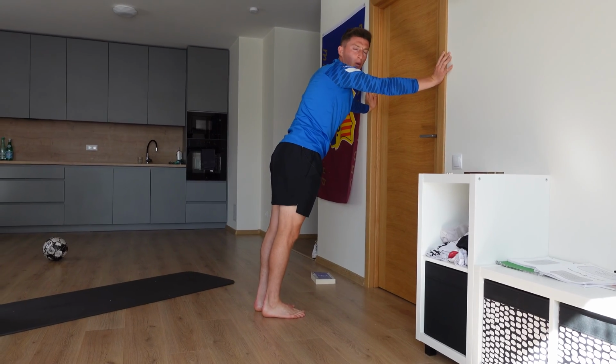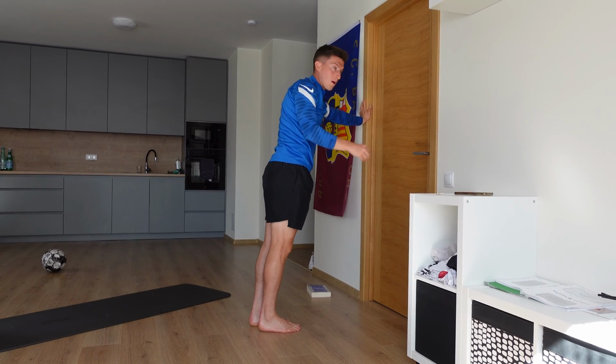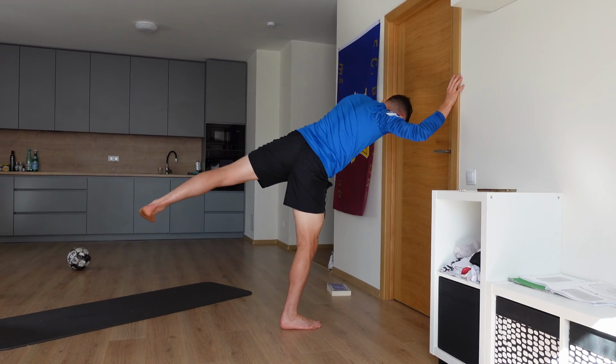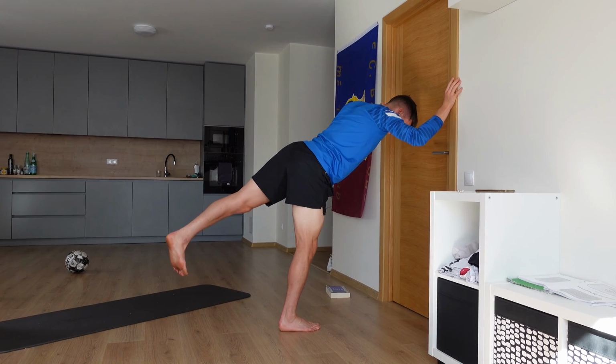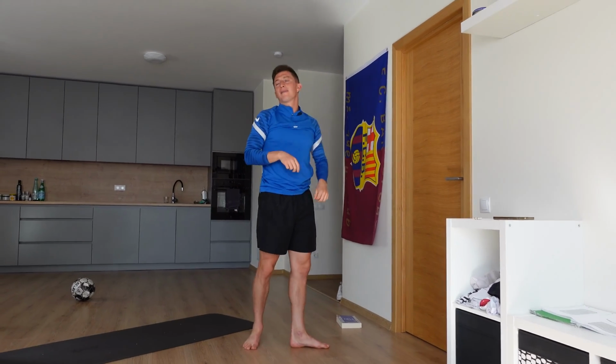For this one, we go about 1 to 3 sets of about 8 to 10 reps. You can also include this in your warm-up. As you see, I'm kind of twisting from the opposite glute to allow that hip to rotate.